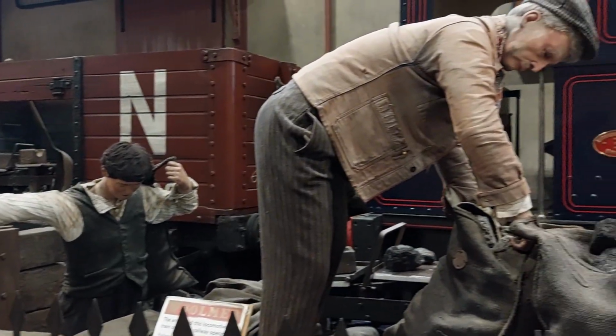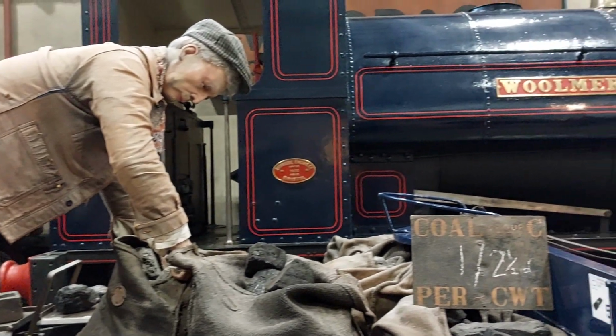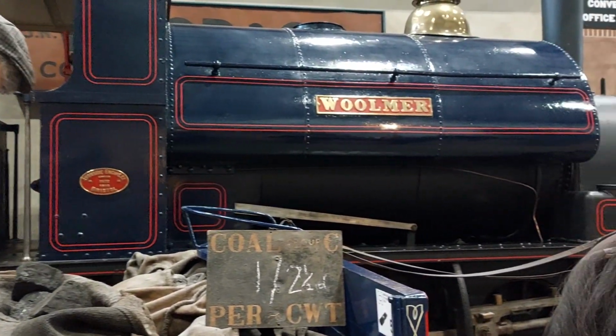Not just for the lights, I don't mean. Gas fires all through and all.